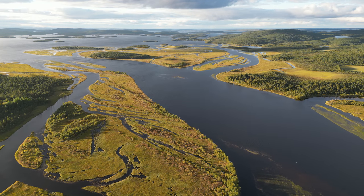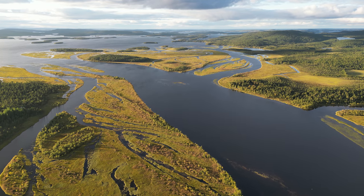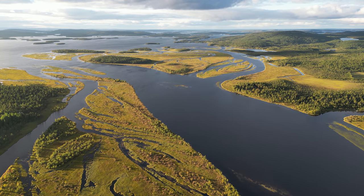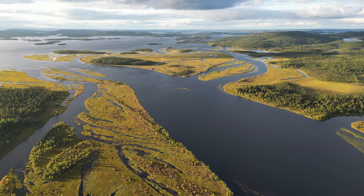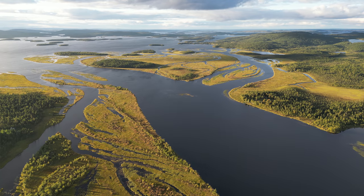Ivalojoki River has formed an impressive river delta at the junction with Lake Inari. The Ivalojoki River broadens massively and forks into many water channels at the river delta.